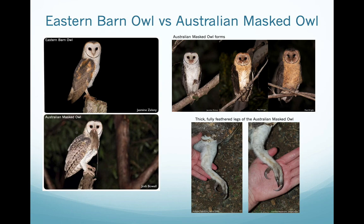This bottom photo just shows the thick, fully feathered legs of an Australian masked owl in my hand, just to give you an idea of just how powerful these birds are and how big their feet are. Really impressive talons on these birds.